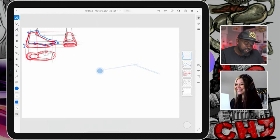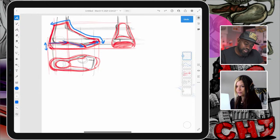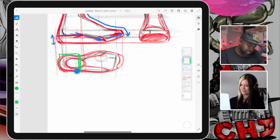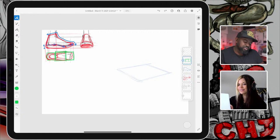Okay, so I'm going to draw, again, more squares in perspective. Boxes. So what I'm doing here is, let me make sure I'm on the right layer. I'll make a new one, and let's use a new color so that you know it's different. So I'm sketching a square here, basically. Another square here. And then I'm going to do another square box here, but I'm going to do those in perspective.